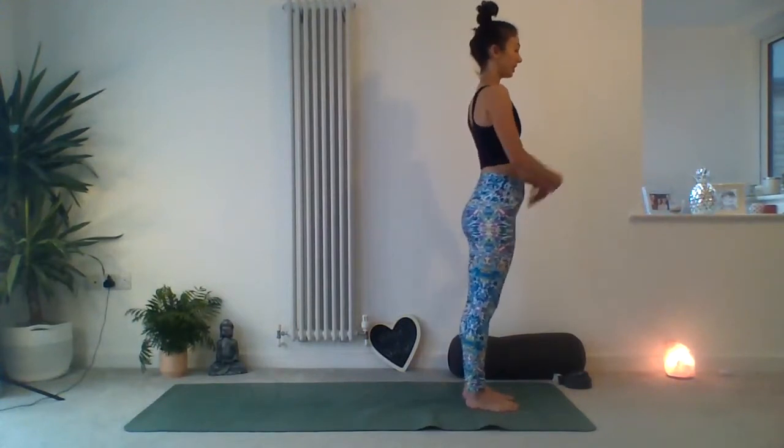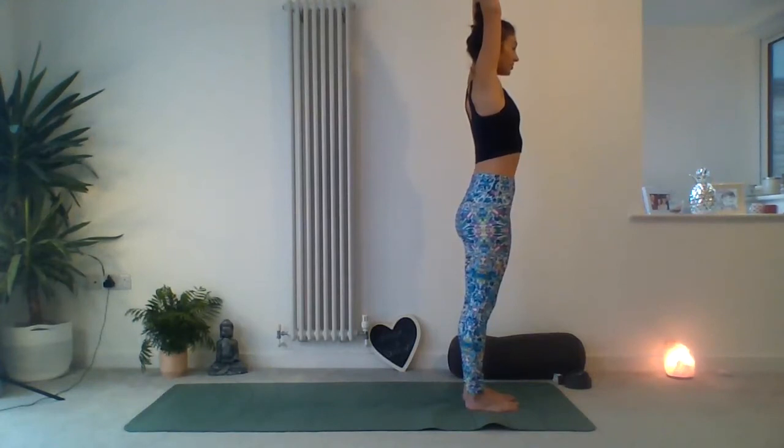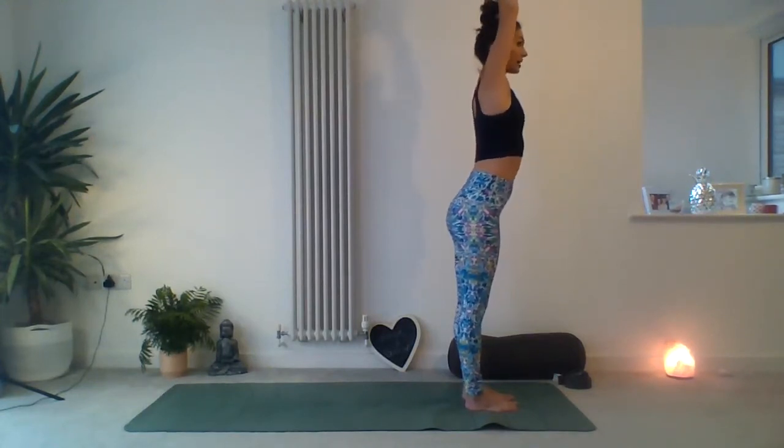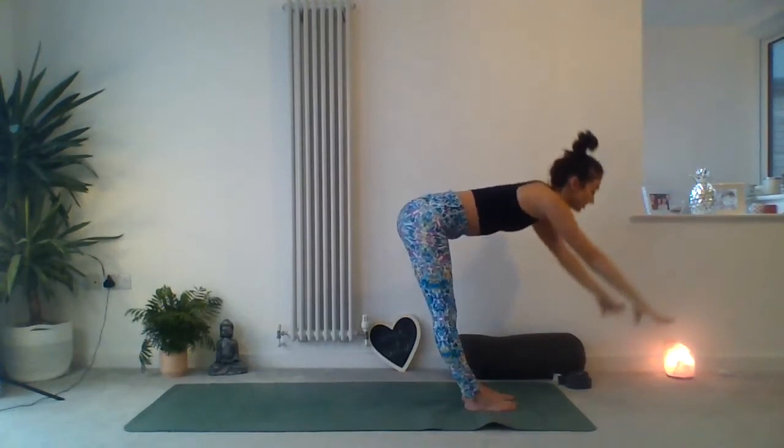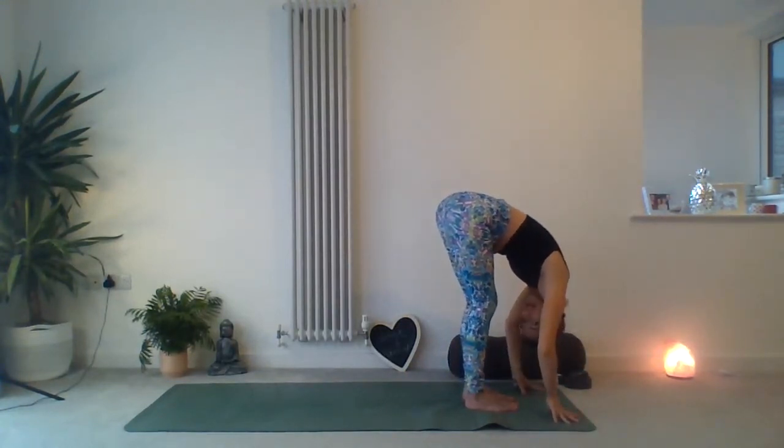Ground through the feet at the top of your mat. Inhale, sweep your arms up to the sky. Lift your ribs away from your hips. Exhale, hinge at the hips, come into a forward fold. Starting to come through our sun salutation A now.